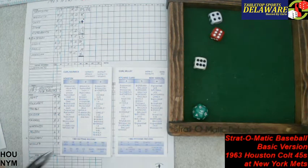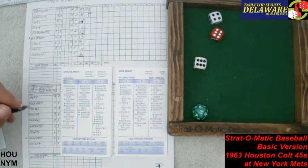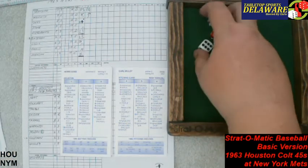Here comes Willey's pitch. 6-10. Hard ground ball hit to short. That's going to be Moran. He's a 3 with a 14. And it is going to be a throwing error. Throws it into the dugout. Warwick's going to make it to second on the play. That's E6. Moran with the boffo. Bad Moran. Man on second for the Colt 45s.